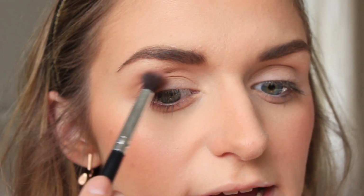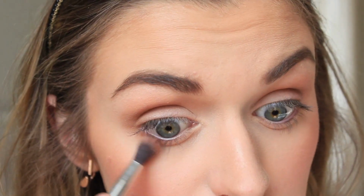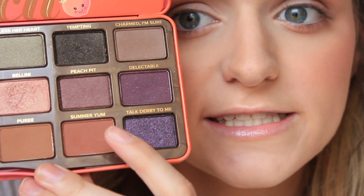And usually, because I don't have a flat eyelid, this is what I have to do. I'm doing it on the outer corner and just above. I'm going to take some of that same shade just underneath the eye as well, connecting it to the outside, sort of like a little bit of a winged out look. Now I'm going in with Summer Yum, the next color along in the palette. I'm using a slightly smaller brush and putting that just on the outer corner of the eye.